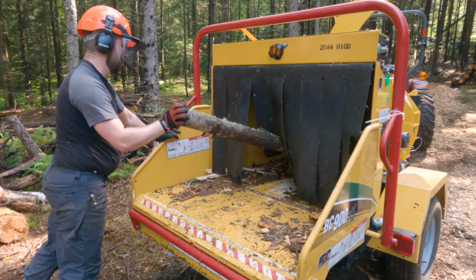This thing is an animal. It's an absolute beast. Check out this huge pile. It's crazy big. It's insane. And we still haven't finished this pile of logs back here, and we've still got this big pile of slash back here to go.